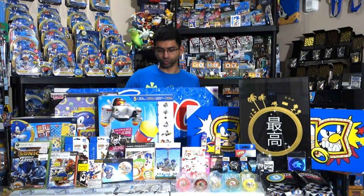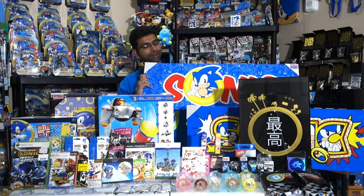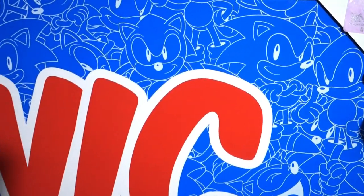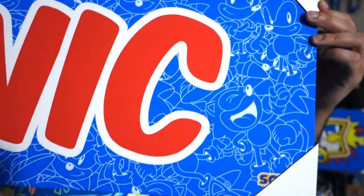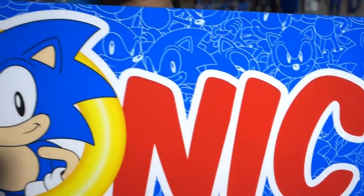I'm going to stay on the topic of wall fixtures and do these long kind of canvases. So you can see here, it's a bunch of different sketch type things of Classic Sonic in the background. And I don't know, it's pretty cool. My biggest thing with these is I don't really have any place for them on my walls anymore, so I'm gonna have to get creative.